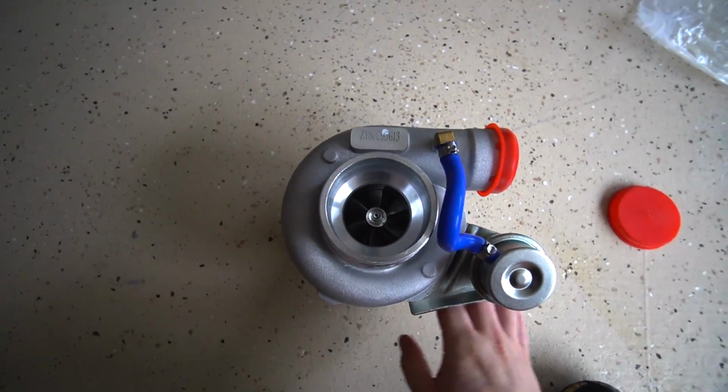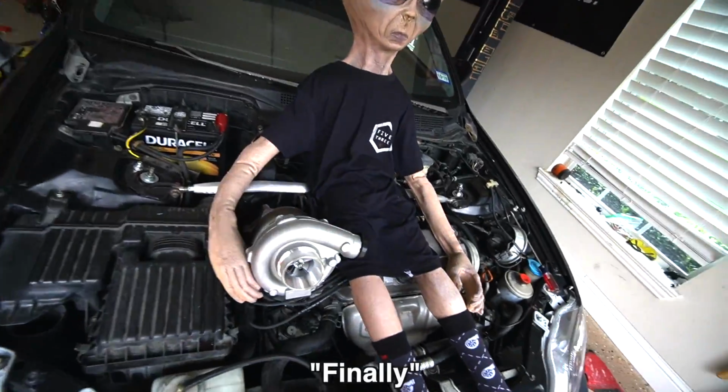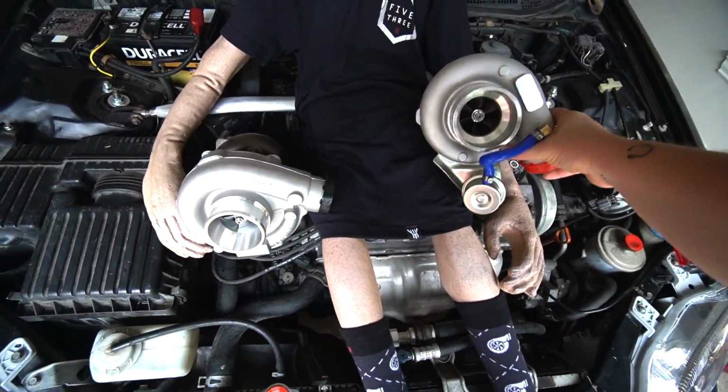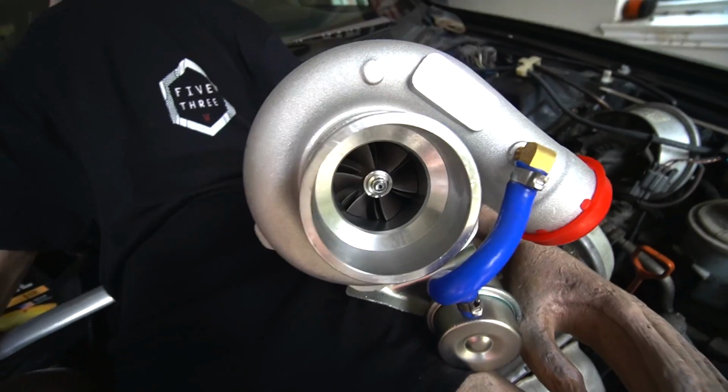So, here is the Chinese choo-choo. Jerome, I know you're freaking stoked about this. Happy raid day, my dude, my brother. These two little guys are gonna be installed in this car, dude. Are you ready? I'm pretty excited about this.